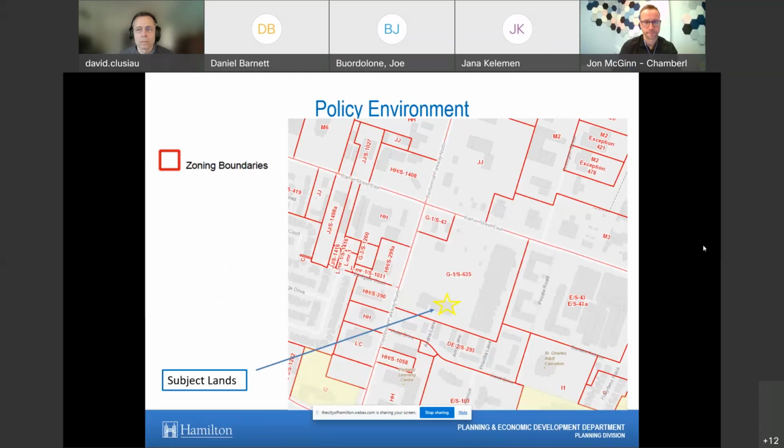In terms of zoning, the existing property is zoned G1 site-specific 635 zone.